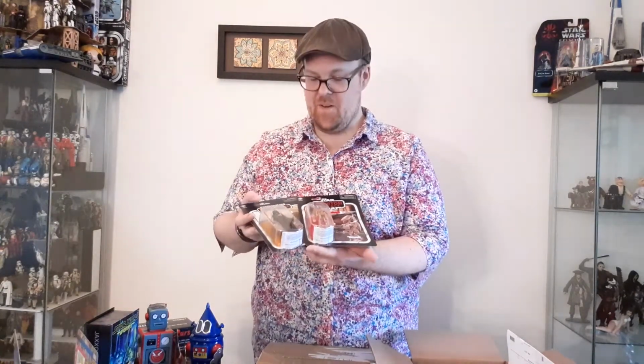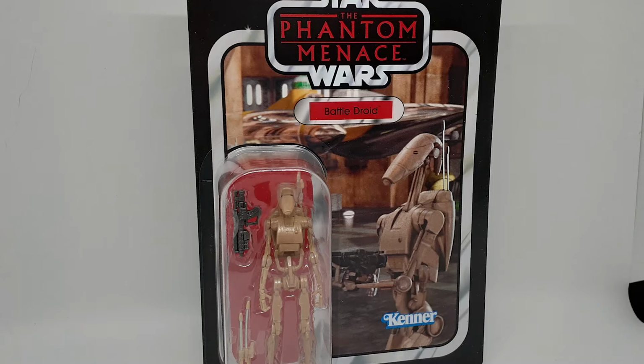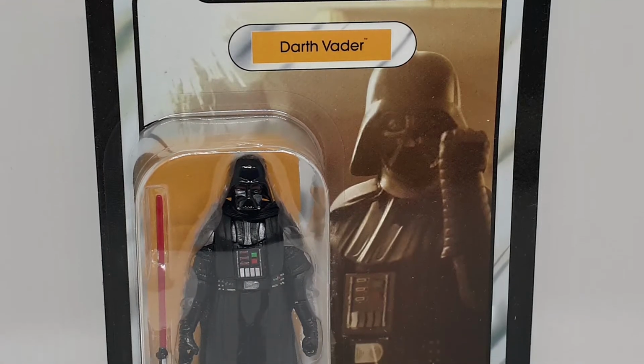Ooh. Ooh. Long have I waited. These are some awesome vintage collection figures. I'm a vintage collection collector, which is not only redundant, but it means that I will automatically love anything that the vintage collection puts out. It is a problem. So I've got this battle droid with his shrunken head, and I got this Rogue One Darth Vader. Both of them aren't the most exciting release, but it's good to get something.